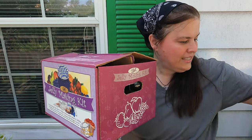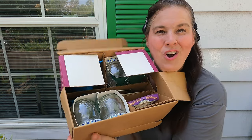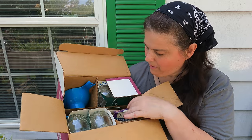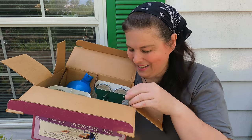So I got this. And once again, I paid $20 plus $7.95 shipping. This comes with the whole jelly making kit. We have the jars. I just love this. We have the jar lifters. We have pectin. And we have the funnel. This is so amazing. This was from the 90s.